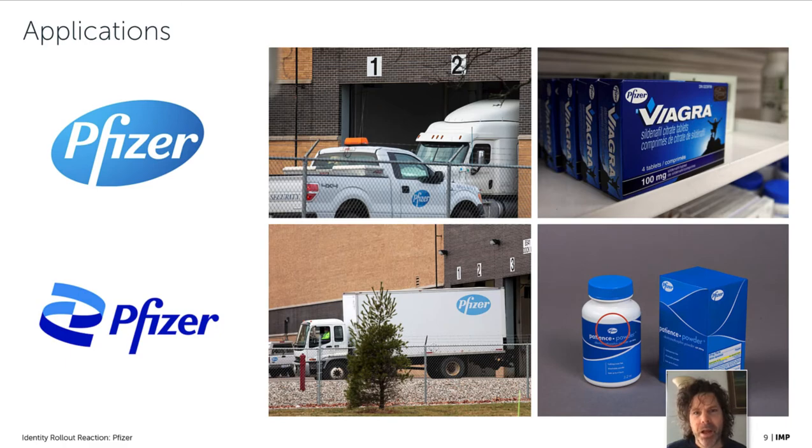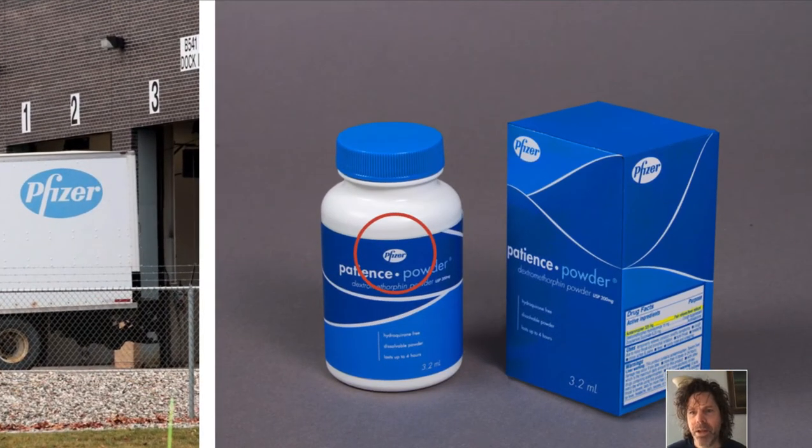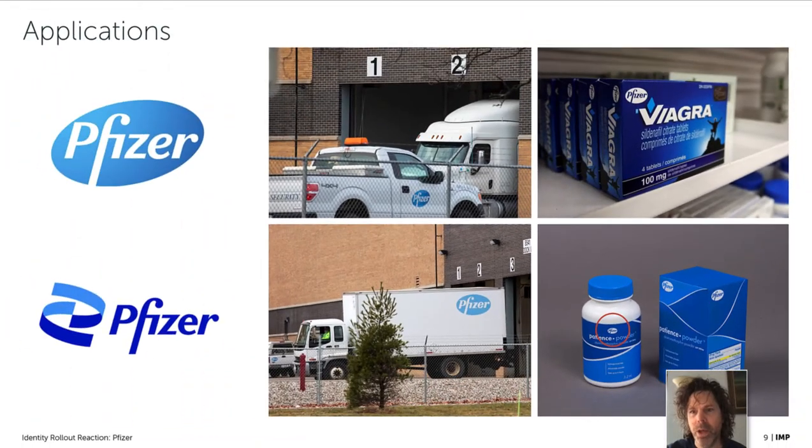Other applications, I think there's an opportunity to go big on their vehicle livery. If only a larger wrap, they could maybe integrate some of their new photography as well. For packaging, I think it was smart that they kept the blue. In highly regulated industries, changes to packaging can be a long uphill battle. So as it stands, I think they're looking at years to get all of their product packaging redone. Bottom right, we see that opportunity for a minimum size one color logo. I think this logo is going to have a hard time at small sizes like that without some tweaking.